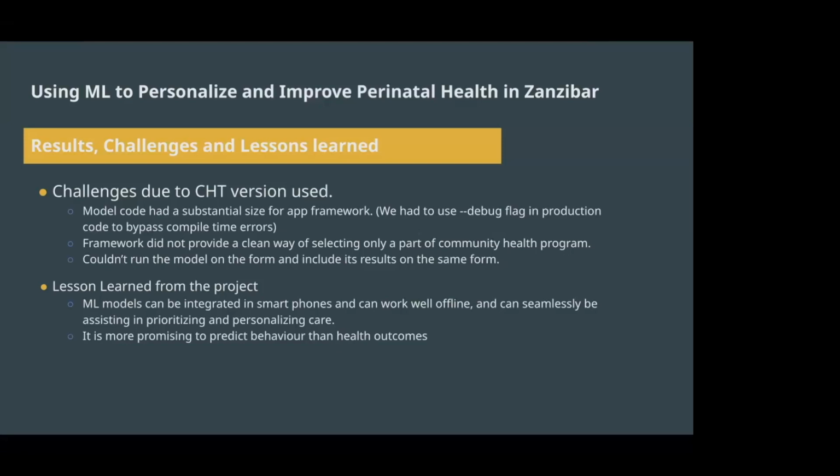Some of the lessons which we've learned: the models can be integrated in smartphones and can work well offline. This was part of learning when we were trying to test ideas, and we were not sure whether this would work well. But as it turned out, it worked well, except during the initial compilation phase. Once we released it, it worked seamlessly. And it gave us the idea that this approach can be used to assist us in prioritizing and personalizing care.